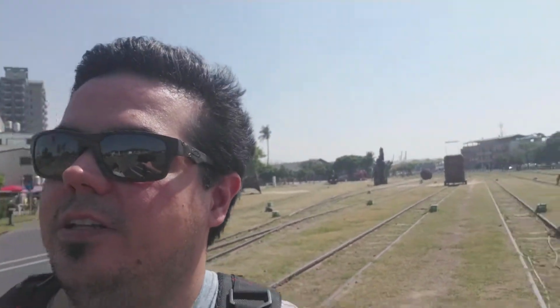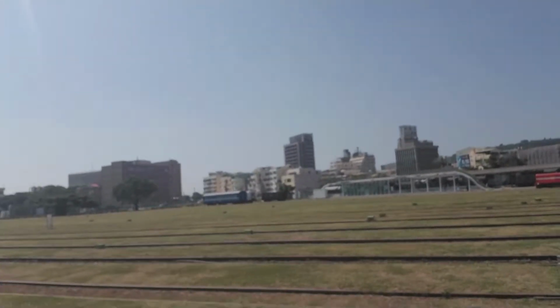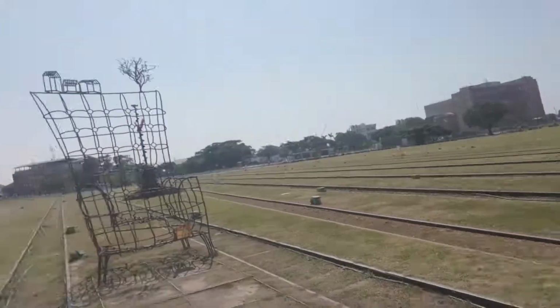So we're just in this park that basically used to be an old railroad track. Sightseeing park. But yeah, it's just a really cool area.